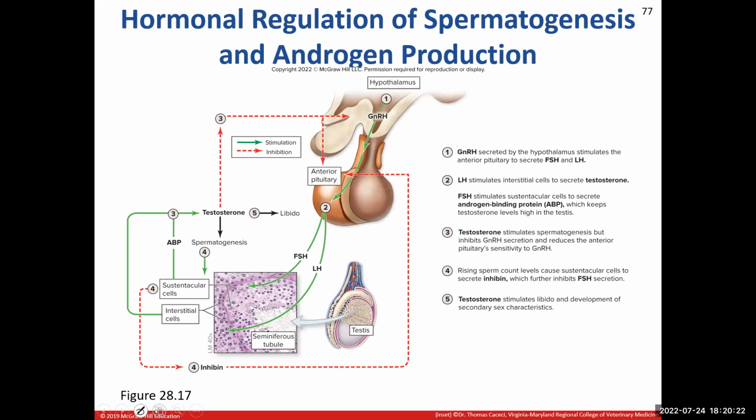So let's work through this for a few moments, because now you can see in picture form what I was talking about just a moment ago. Here we are in the hypothalamus releasing the gonadotropin releasing hormone that is going to stimulate the anterior pituitary to release both FSH and LH. When LH is being produced, it is going to stimulate the interstitial cells found in the interstitial space outside the seminiferous tubules to secrete testosterone.